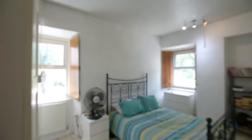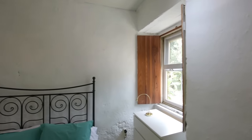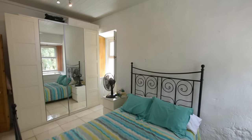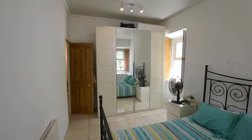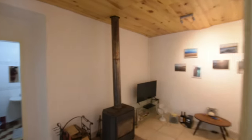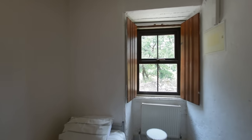And we will go into the largest of the bedrooms. You've got two windows, again double glazing throughout, shutters on the inside. Big wardrobe, double bed, chest of drawers, bedside table and some shelving. It's a nice big room and it's nice and light. So leaving this master bedroom, we go around and we just turn left and enter a single room or an office, depends what you need.